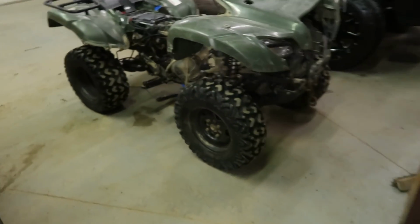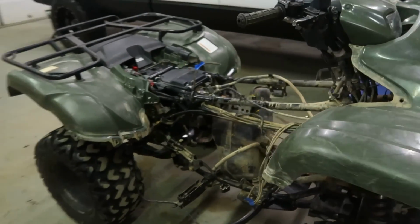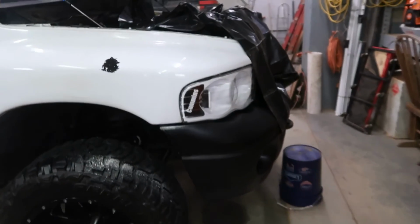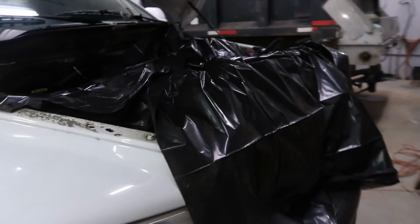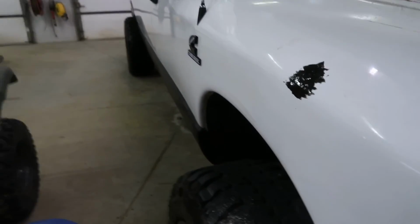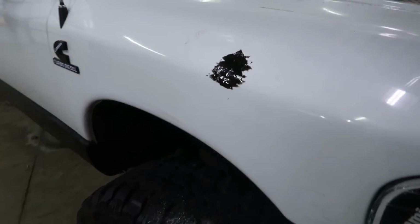While we're here at our home shop, I want to show you guys a few things. This four-wheeler, we just pulled the motor out yesterday. The motor needs rebuilt. Maintenance. And Colby, my second oldest son, he's got a C3P pump that is jacked up on this big Dodge he just got.